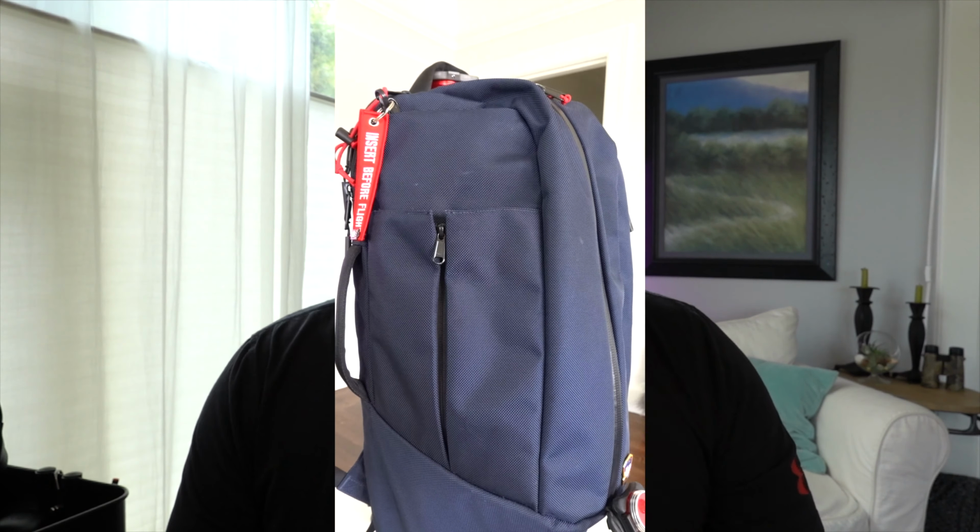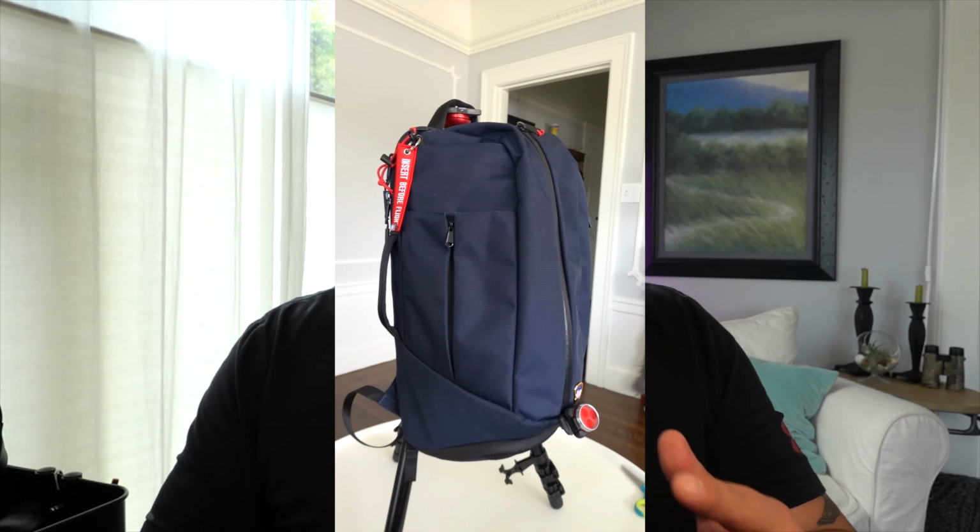Today we're talking about the Aer SF Duffle 2. It's been 2 years and almost 8 months, close to 3 years since I've had this bag, and I've been using it just about every single day since then. Of course, I've interchanged a few bags here and there, and used a couple different bags for different vacations, but this has been my go-to bag for almost 3 years. I'll show how I'm still using it, the condition that it's in, and why I continue to use it. So here we go.